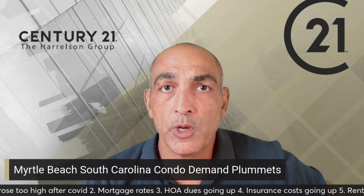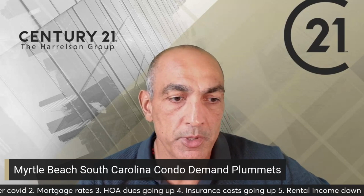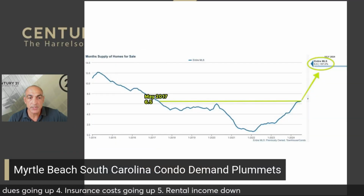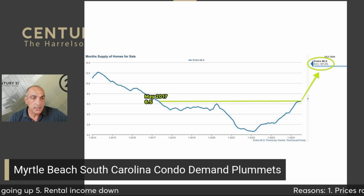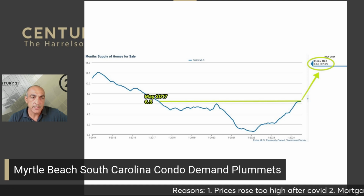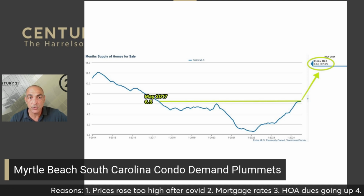So let's talk real quick about the condo market, specifically Myrtle Beach. I'm going to put up a chart. If you've been listening to me by now, you know I'm a numbers guy. So just take a look at this right here. This is the month's supply of condos for sale. Now it says homes on this chart, but it's not. This is just condos, and this is only resales, not new construction.